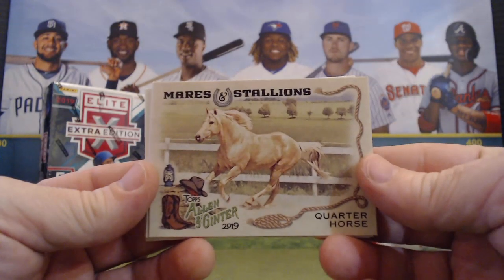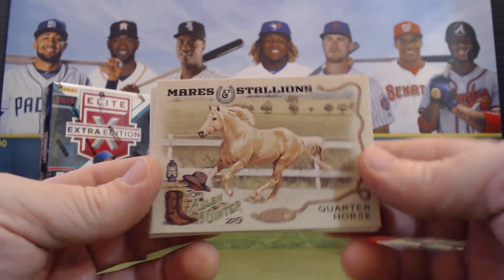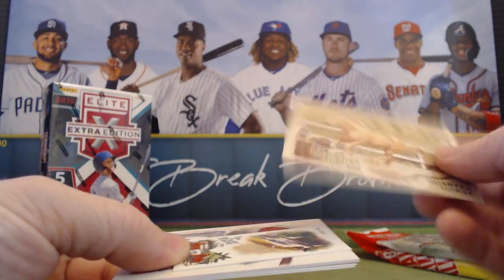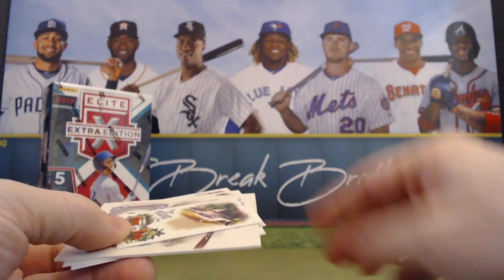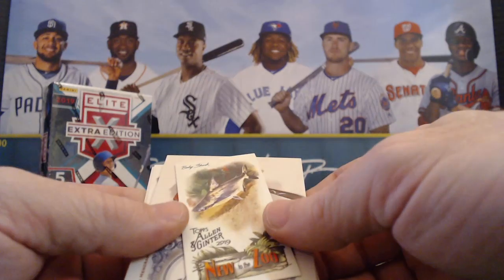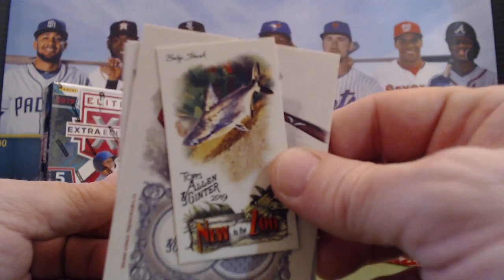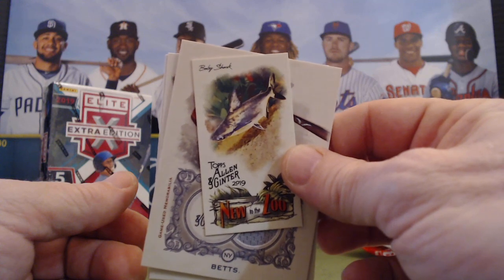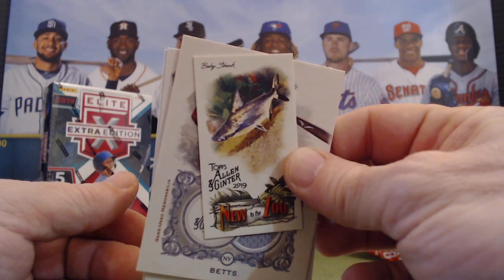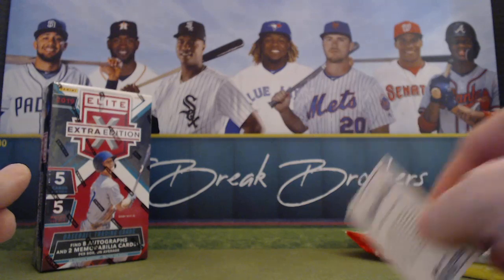Next up, we've got a Mares and Stallions quarter horse. I think this was a baseball pack. They do put in some interesting stuff in these on occasion. I think that's another reason we didn't quite embrace them. New to the Zoo. That is a baby shark. Don't know. Not sure. Baby shark. There you go.